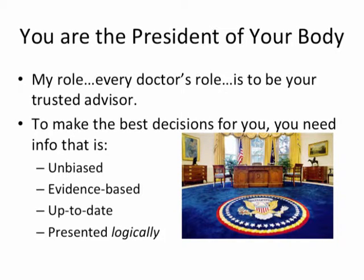Doctors like me are here to be your trusted advisors. It can be difficult to navigate the medical world, and you need someone to be your secretary of explaining things. You need info that is unbiased, evidence-based, up-to-date, and is presented to you in a logical way. It's what I would expect to get from my colleagues, and it's what you should expect from your doctors too.